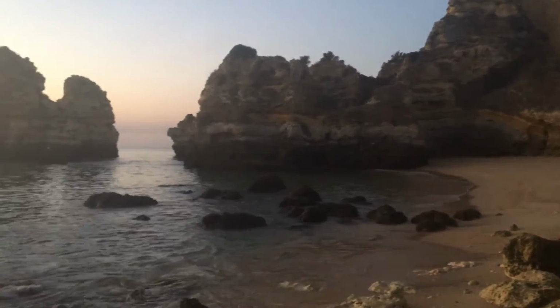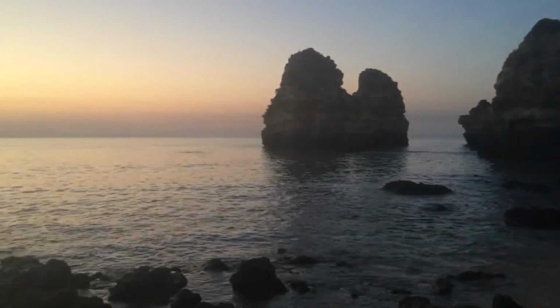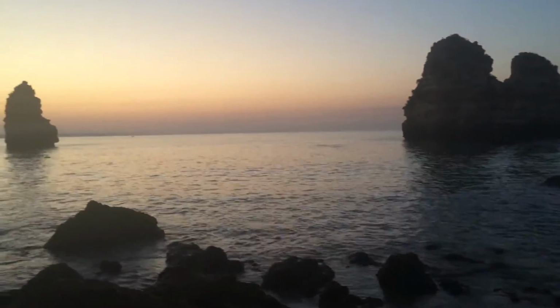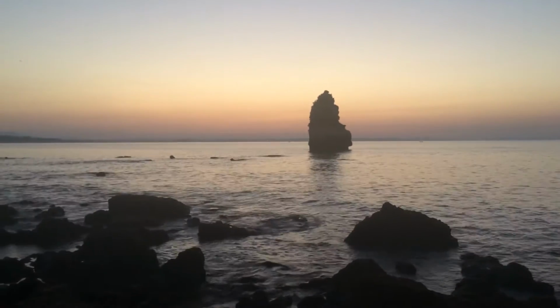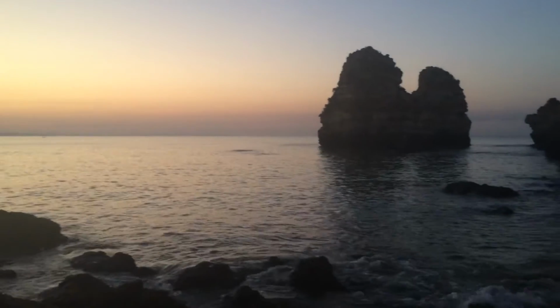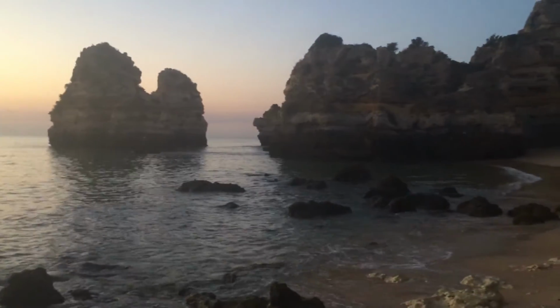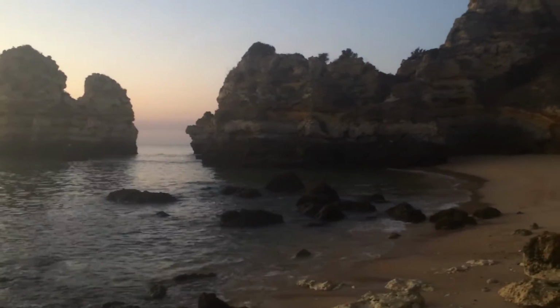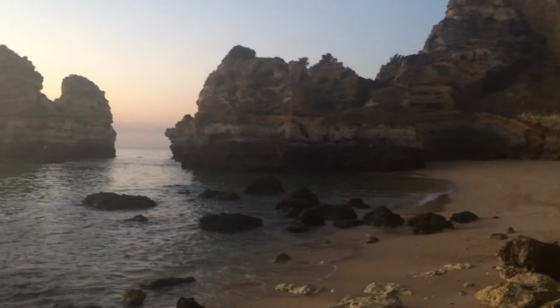It's a beautiful, quiet morning on Praia de Camilo in Lagos, Portugal. Just waiting for the sun to peek over the horizon off here to camera left, and it should light up some of these beautiful sea stacks. I've been at the beach for the last hour or so, fine-tuning the composition, and now I'm all set and just waiting for the light. Let's take a look at what we have right through the camera.